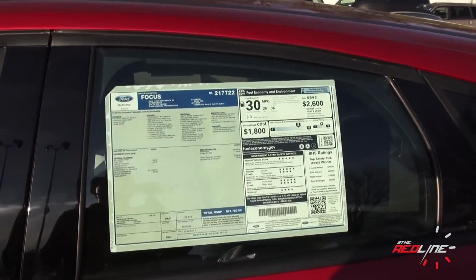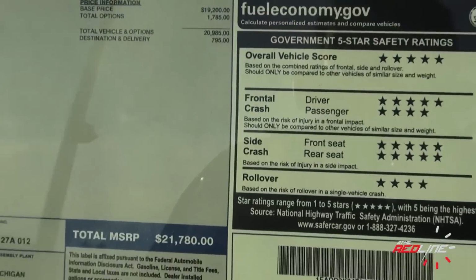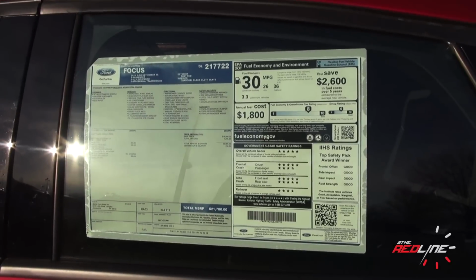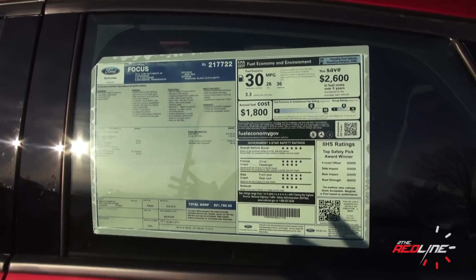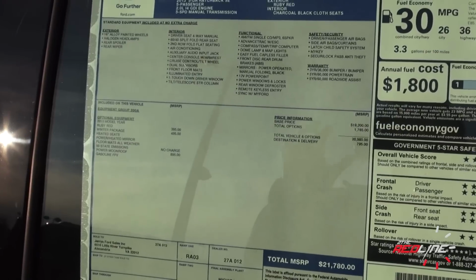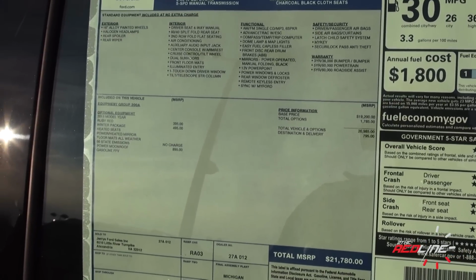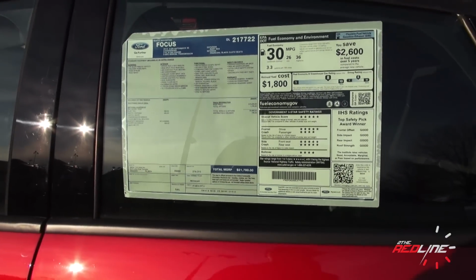Now, looking at the window sticker of this particular model, you can see it's a really good value. It's priced at $21,780. Let's see, this one is actually a rare 5-speed manual. It's rated at 26/36. It's not really that rare. Ford actually has been listening to a lot of its customers, and you can get a 5-speed all the way up on the Titanium. In terms of options, this one has the new Ruby Red exterior color for 2013. This one also happens to have the winter package and the moonroof. It's a really good value at $21,780.